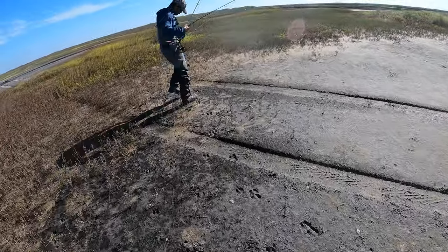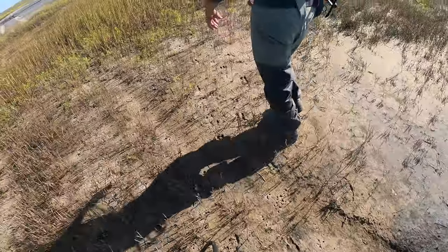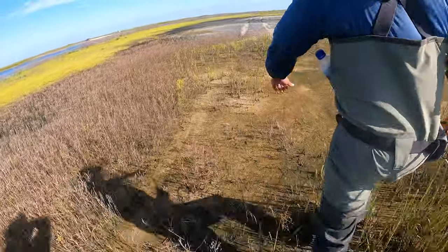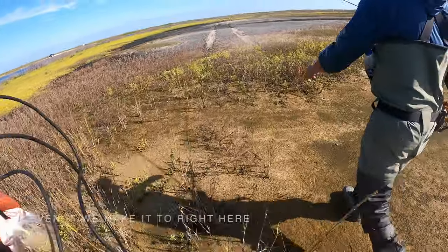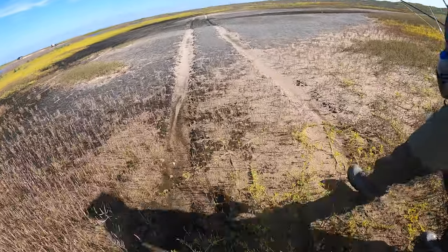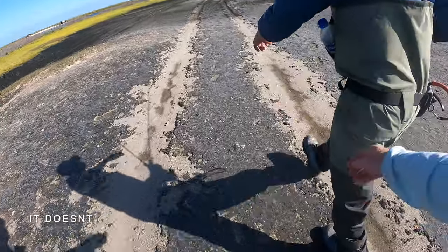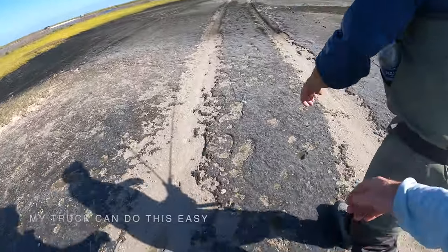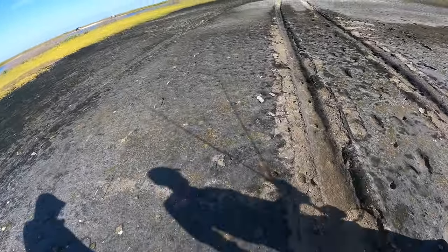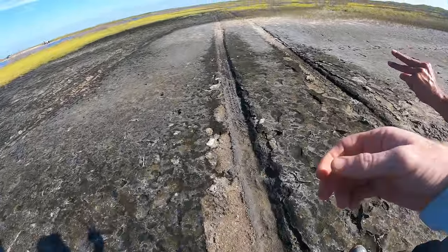We got some deer tracks. These are hogs. That's hog? Yeah, I think mosquitoes are kicking up again. I think it was that diesel. You hear that diesel earlier? Yeah. Even if you make it to right here, it'd be awesome. Yeah. Let's see how they did it. I mean, this doesn't look like they went that deep, did it? It doesn't. And that truck seems kind of heavier. My truck can do this easy. Look at this. What is this? Is that hog? Deer? No. Small hog? Yeah. I can't really tell. There's four toes that kind of like this.